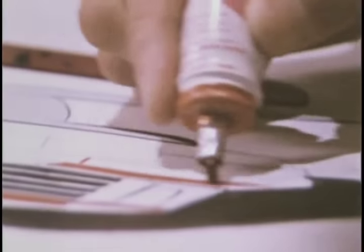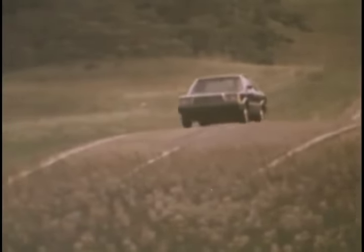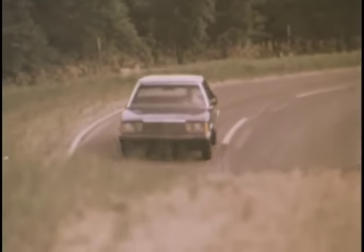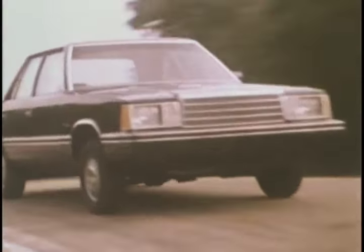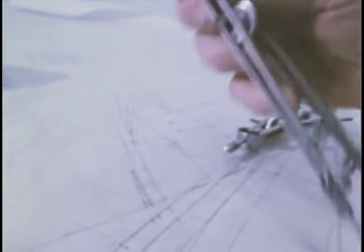And while the Omni and Horizon worked to head off a flood of import sales, the new Chrysler Corporation had already identified its next challenge: the development of a whole new generation of fuel-efficient, front-wheel drive, mid-size cars, codenamed K-Car. K-Car was created by ingenuity and sweat, by necessity and imagination.